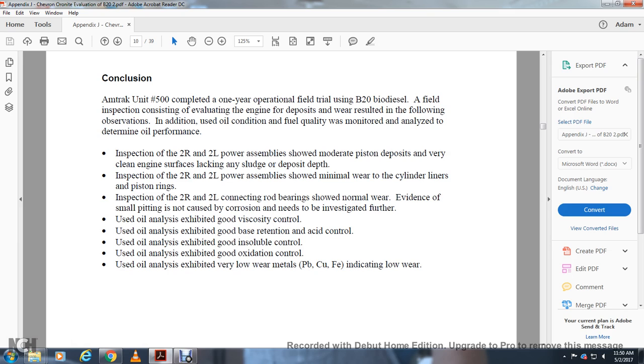Inspection of the 2R and 2L power assembly showed moderate piston deposits and a very clean engine surface lacking any sludge deposit depth. Inspection of the TR and TL power assembly showed minimal wear of the cylinder liners and piston rings. Inspection of TR and 2L connecting rod bearings showed normal wear. Evidence of small pitting, not caused by corrosion, needs to be investigated further.